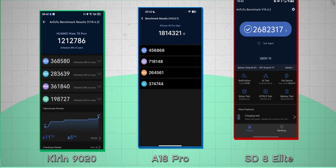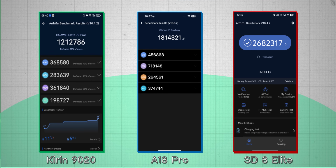So the Kirin 9020 on the Mate 70 Pro Plus is nowhere near today's flagship processors, but still the constant efforts Huawei is making are something to look forward to in the future.